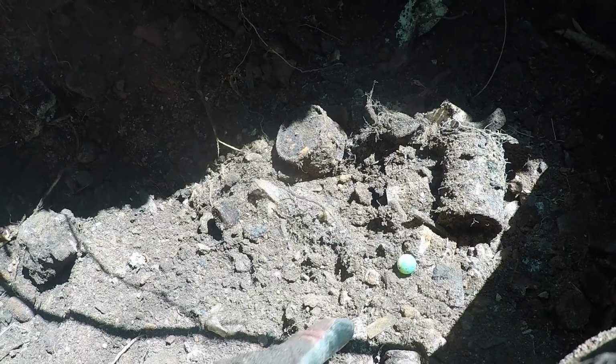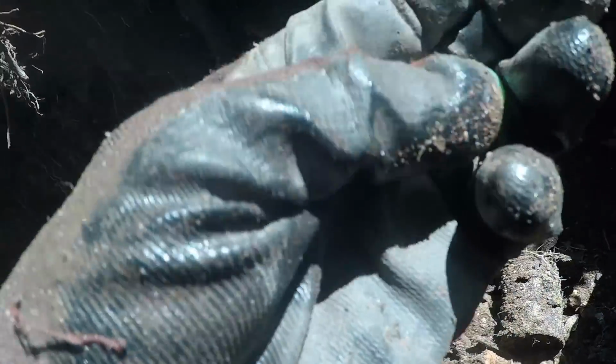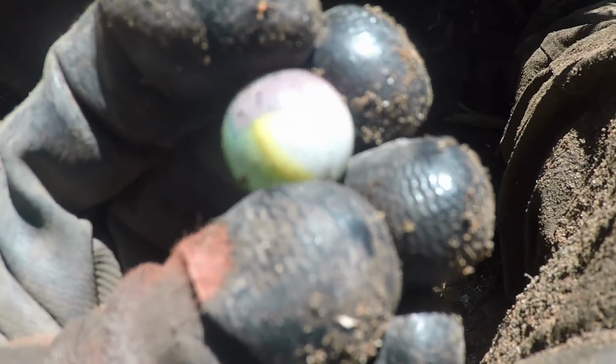I just raked this marble out. I already cleaned it out a little bit to save time. Still a little dirty, but it's a Marble King rainbow. And it's got some nice lavender. It's a pretty one. It's got some nice color. I'll show you up here.